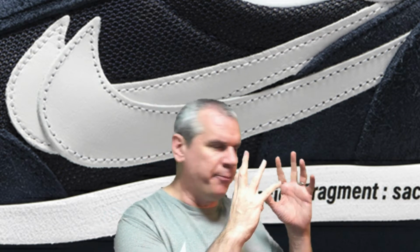But basically there's our three materials, and our very, very simple color blocking: the suede and the mesh of the upper, and then the white leather of the swooshes on the side. So that's the major details in terms of material and colors. Now the two major branding details which are unusual we'll get to first, and then we'll go to the two major branding details which are kind of common for the Sakai line.